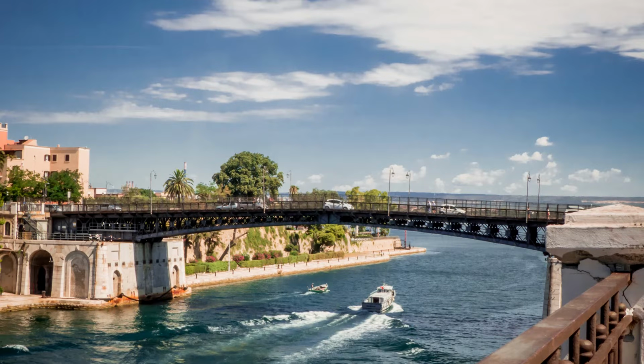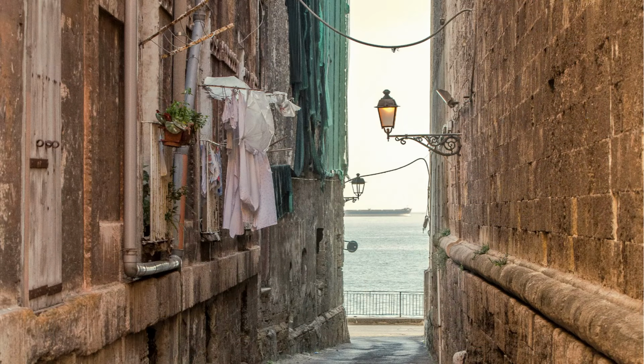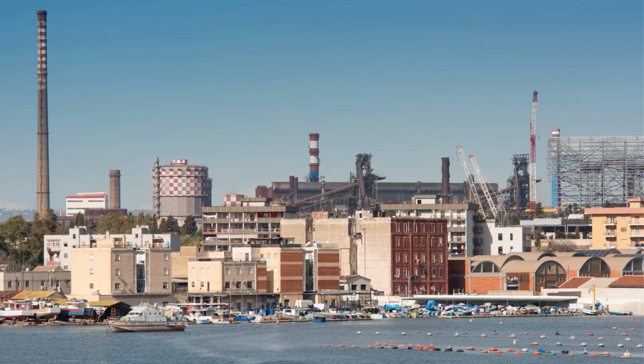Taranto has lots of things to see and do, including museums, an impressive castle, an ornate cathedral, churches, a very interesting old city, beaches as well, and a very nice place where you can dine, so plenty of restaurants and cafes as well. And needless to say, it's very rich in history, in particular Greek history. Taranto will also host the 2026 Mediterranean Games.